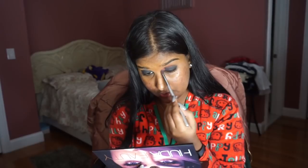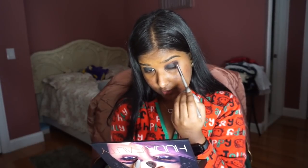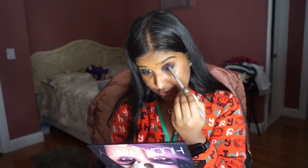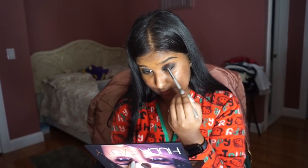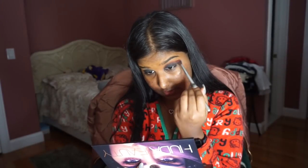So I'm just gonna start blending it out now. And I'm just gonna continue to load on shadow onto my brush and then go back in and blend it out. And we'll see how this goes. I usually have such a hard time with black shadow, so let's just see how this goes.